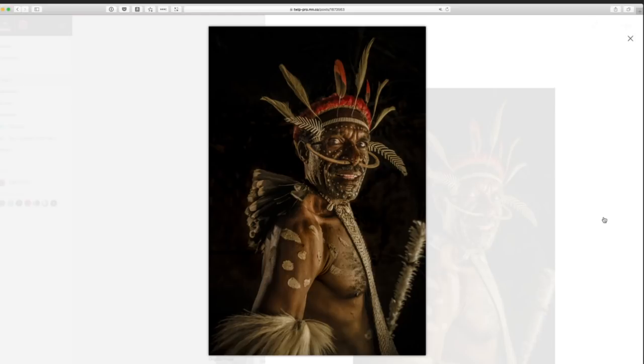I think that he tuned it very, very well, and I don't know the situation where he took this, whether it was a portrait or a photojournalistic moment where he walked into one of the tents or whatever they were doing.